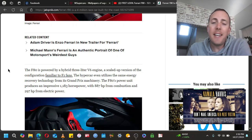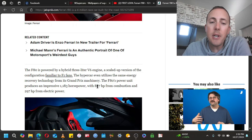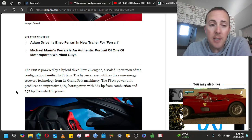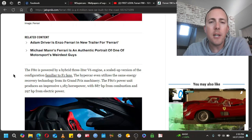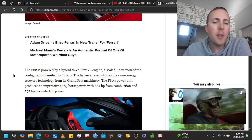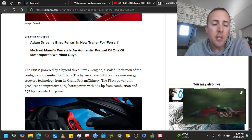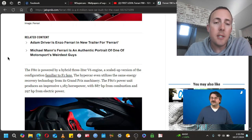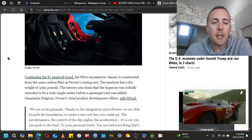But it does have 1,183 horsepower, 887 from a 3-liter V6 alone, and then 297 from the electric power. I think there's 3 electric motors, 2 in the front and 1 in the back. And it says it's taken all its lineage from Grand Prix machinery, and plus the current F1 engine is a V6, which is... you know, you're hitting with the big leagues there.